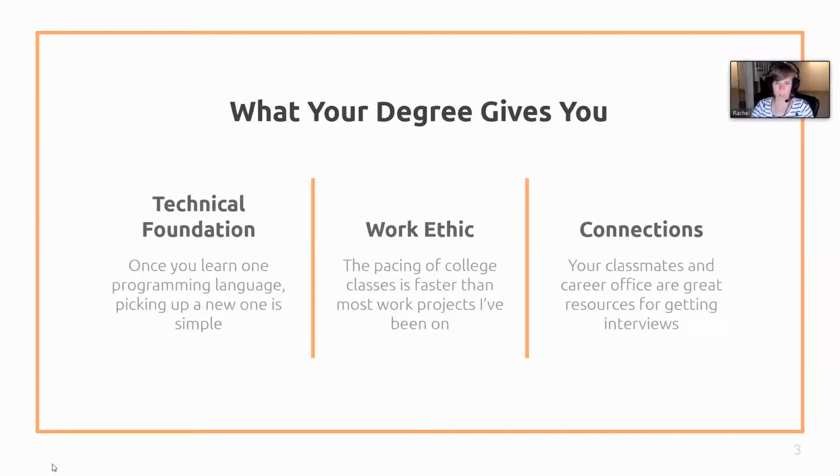Secondly, the work ethic that you get from just being a student and having to take multiple classes and just being so busy. I definitely think that college classes, the pace is faster than anything I've ever encountered at work. Like never once has my job required me to do a full project in 2 weeks, which is something that you routinely have to do. So having that background and being able to work at that speed is going to be very useful because there will inevitably be crunch times, and it's good to have something that you're used to doing.